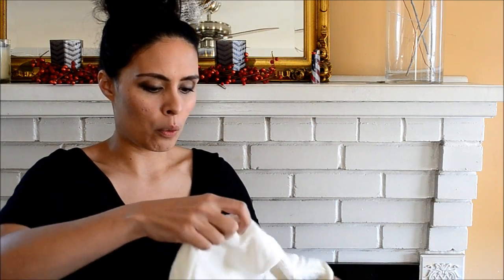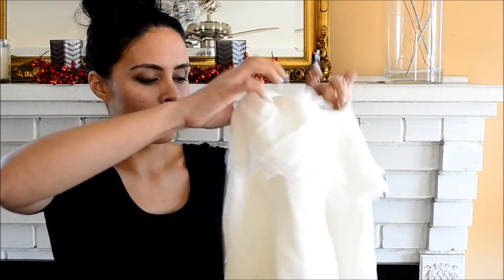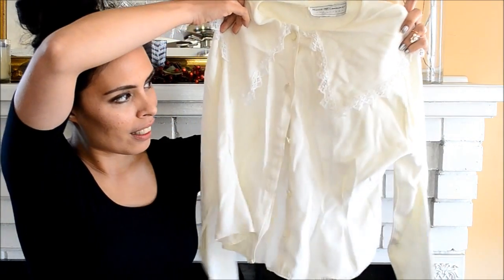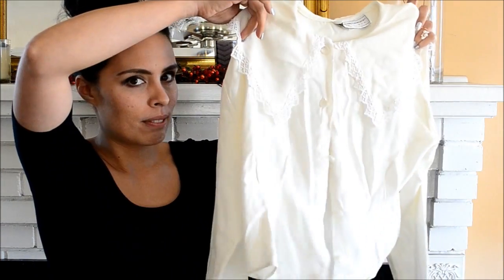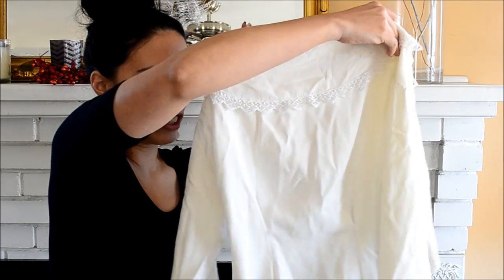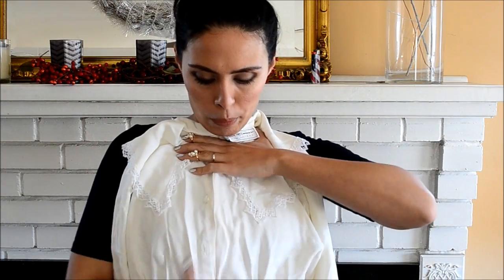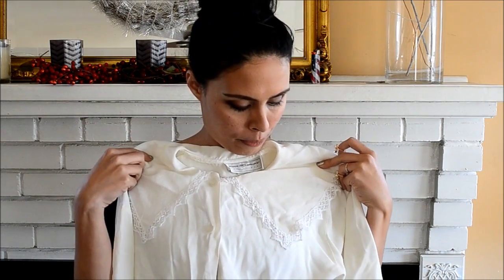Let's move on to this cute pilgrim Victorian style top I picked up. It's just your white, off-white rayon fabric, so it does hold the wrinkles. And it's got this really pretty pilgrim-esque or Victorian-esque collar. And it has cinching at the back, so it gives you shape to your waist. I'm not really sure how I'm going to wear it. Probably layered underneath something scoop neck or maybe some black overalls. But I like it, and it was only $1, so I had to pick it up.